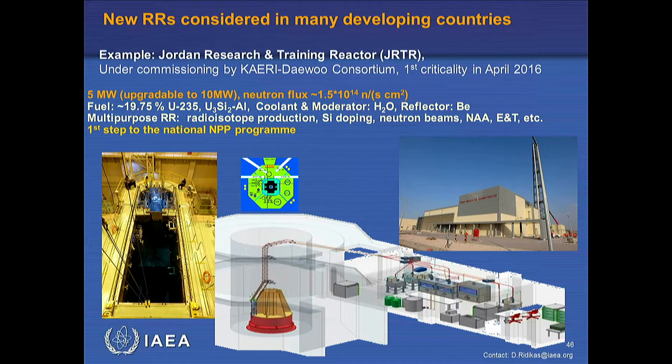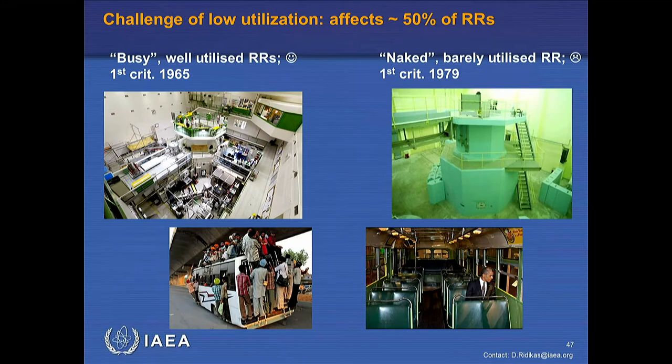And this is the latest research reactor built in a newcomer country, Jordan, and it went critical last April. It is a 5 megawatt facility, upgradable to 10 megawatt, using low enriched uranium fuel. It will produce radioisotopes, and now you know what that means. It will dope silicon, which you also learned about. It will use neutron beams to perform neutron scattering and neutron activation analysis, and will contribute as the country's test facility. This is our first step to a national NPP program, and Jordan is going ahead with the national NPP program as a newcomer. We have a few challenges with research reactors.